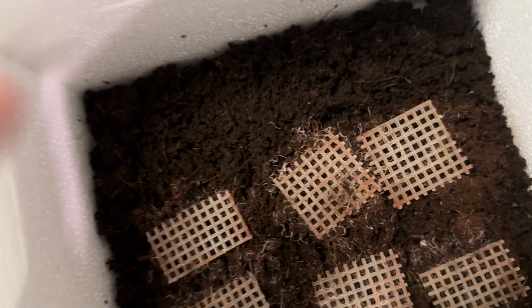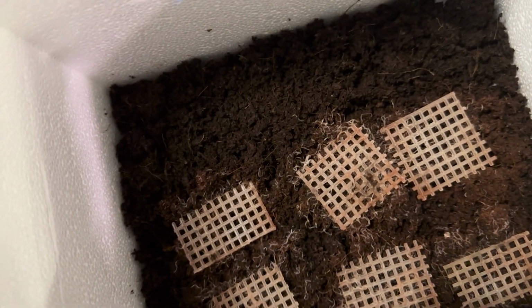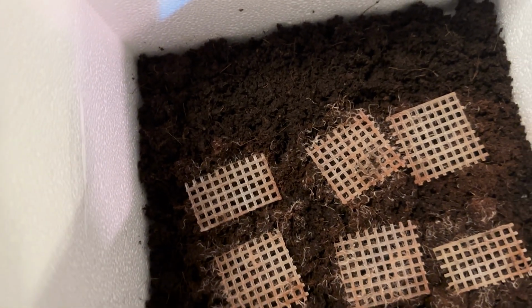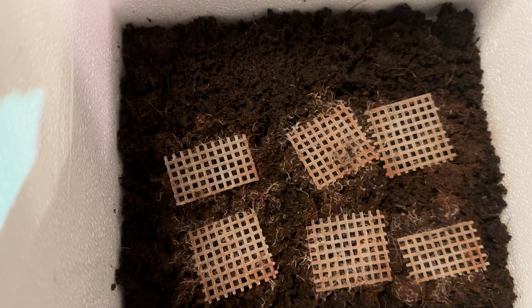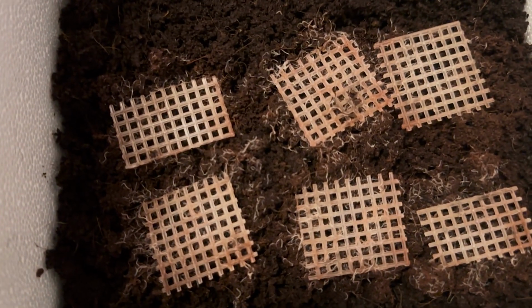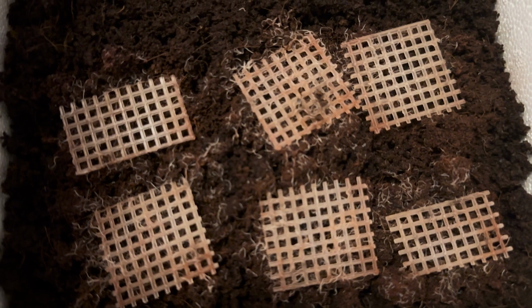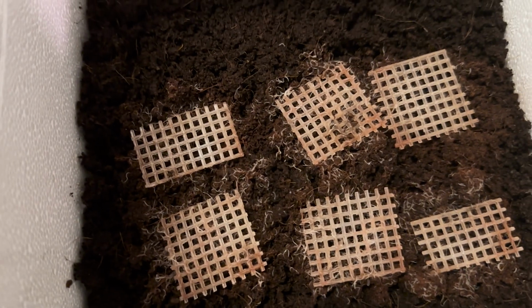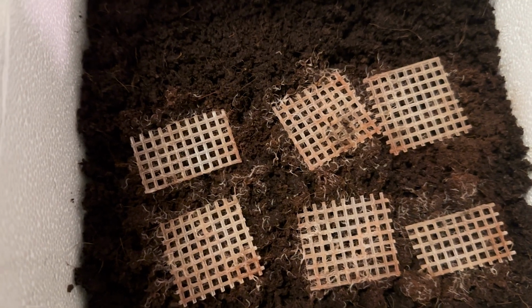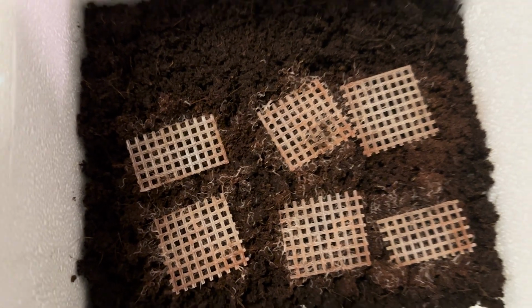And you just want to make sure the soil stays moist, and if it gets too wet, you can add more soil. But basically just keeping it moist, but obviously not sopping wet. And it's been going great, and they're super easy to harvest. If you've ever tried hatching brine shrimp, it's such a pain and I hate it. I hate the whole setup, but these are a dream.